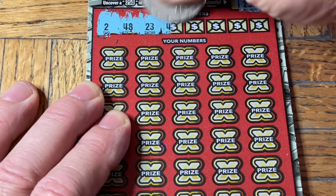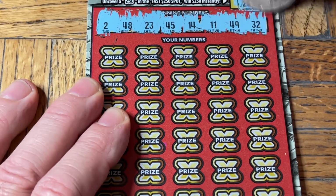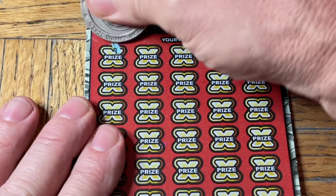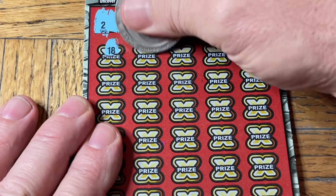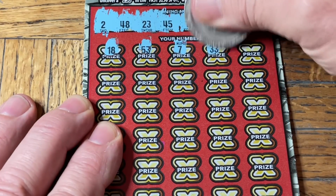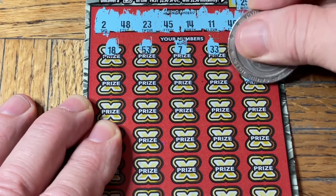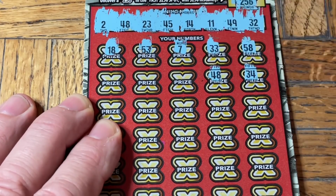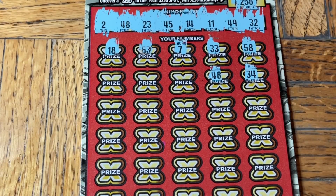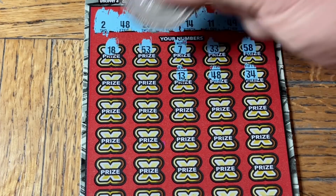Number 2, 48, 23, 45, 14, the double 1, chicken legs, 49er, and 32. Moochie, dream of us. Bring us some luck. The good kind. 18, 53, 7, and Moochie Toes, double 3, 58, a 34. Hey, there we go. Hey, it's not a blank session. Yay, we're so happy. It's been so many blanks lately that any win just is satisfying.